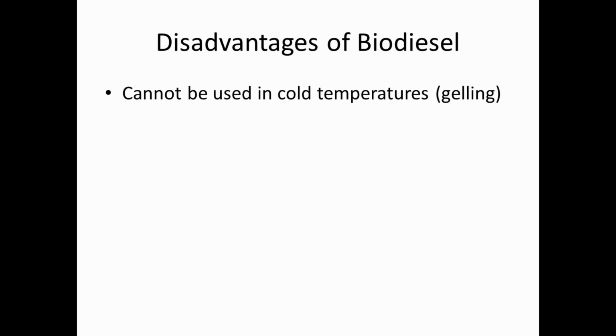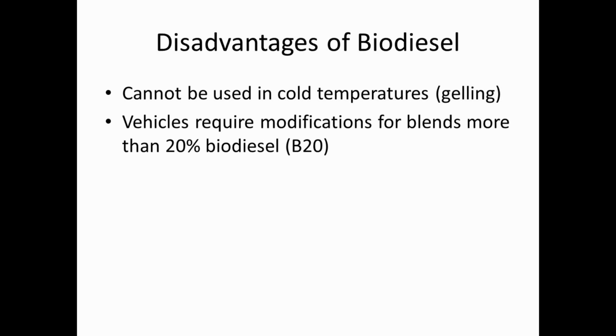So our disadvantages of biodiesel: like waste vegetable oil, but not near as bad, but still bad. Any kind of cold temperatures, if you're running pure biodiesel and it gets to freezing, you are not starting your engine. It'll be just about rock solid inside your fuel system. Now, vehicles generally require modifications for blends of more than 20% biodiesel, also known as B20. Like an ethanol-based fuel system for a gasoline engine, you need special lines and special pump and so on and so forth to run more than B20.